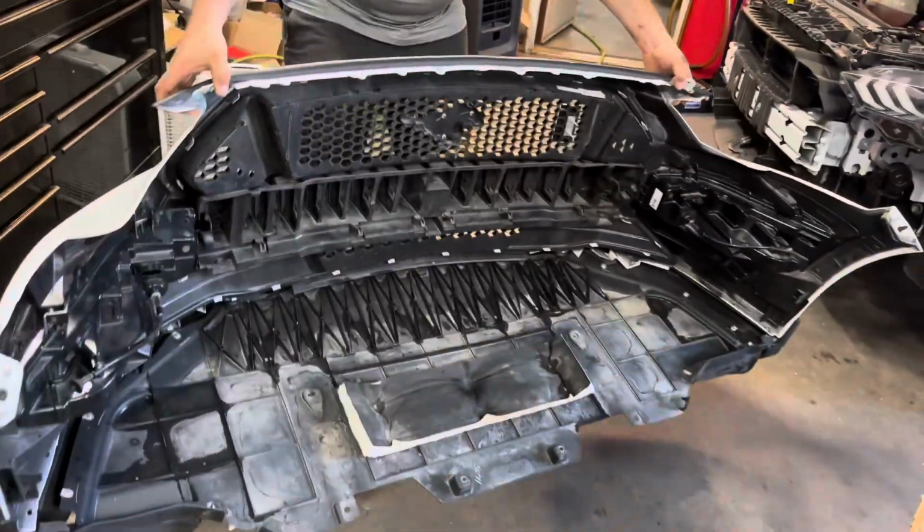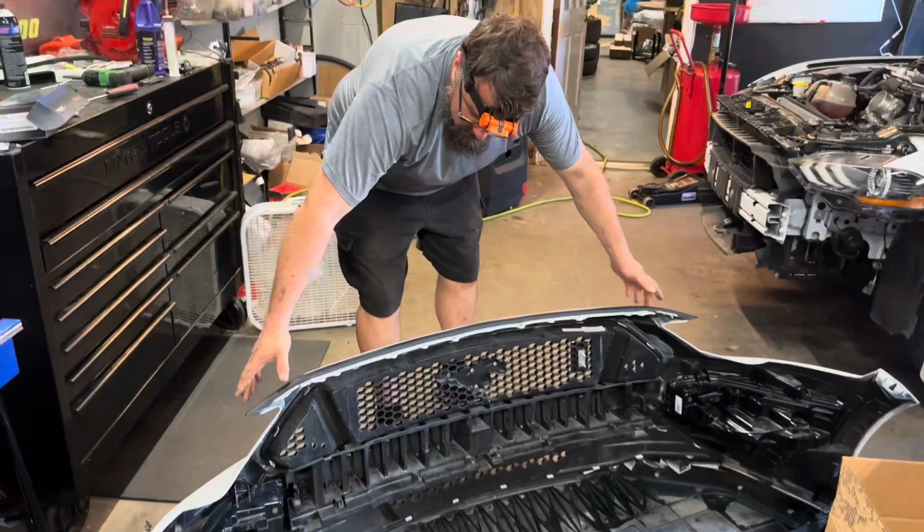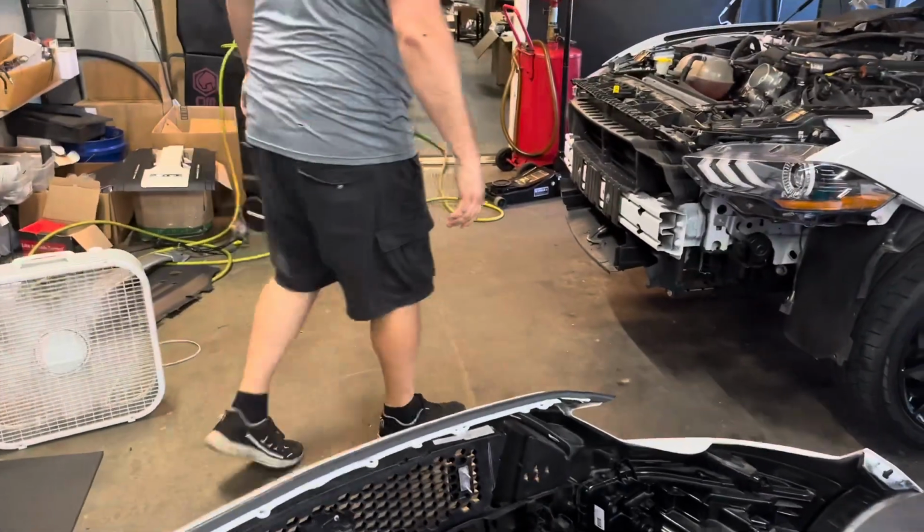You always take it off in one piece. It's a lot easier, it lines up better.